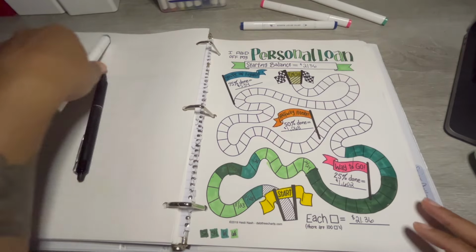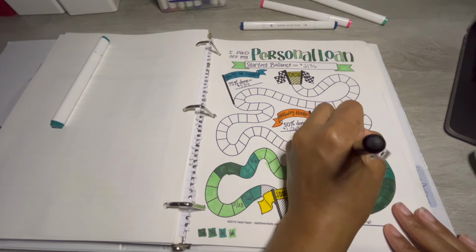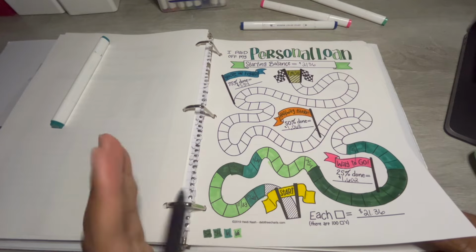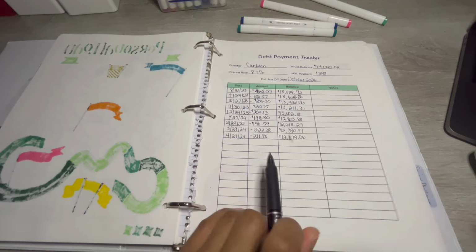Okay, this is for the month of April. These months are going by so fast. I can't believe we're already over 30% with this one. 30% overall with the consumer debt. Like, I really feel like I just started doing this.